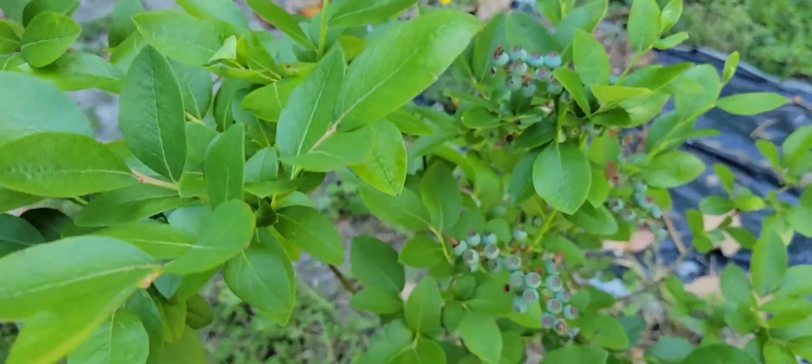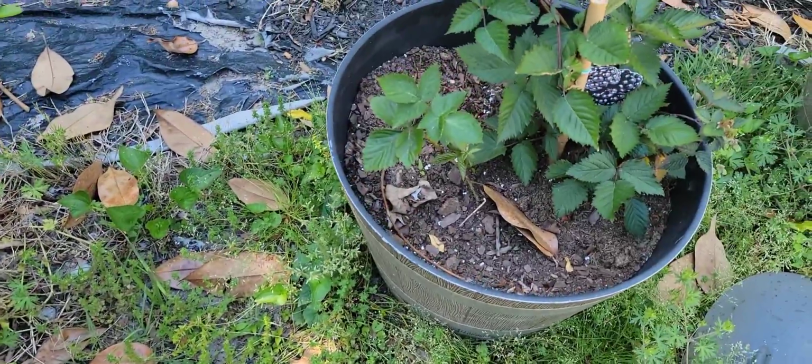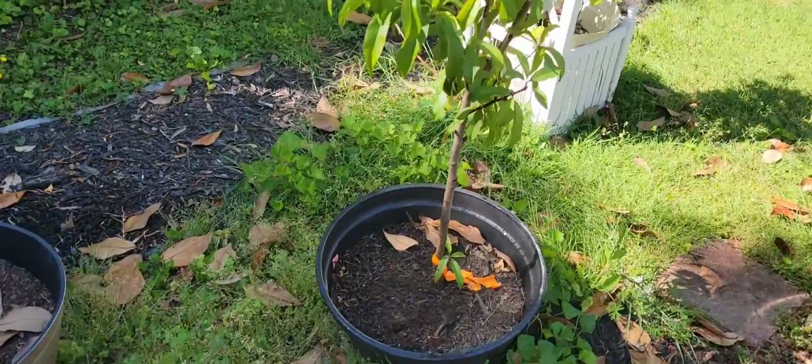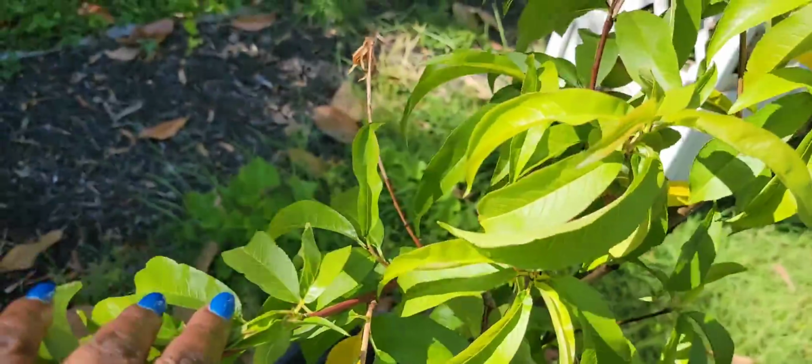And of course my blackberries, no, excuse me, blueberries. My blueberries are doing good. This is B&B Row. And these are my blackberries right here. And we got some peaches. There's the peaches right there.